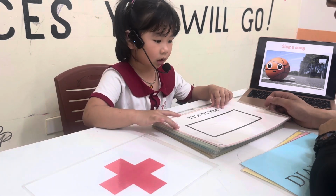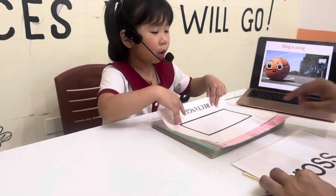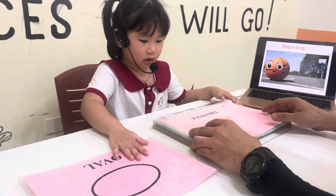Show me, where is the cross? Cross. What shape is it? It's a cross. It's a rectangle. It's a rectangle. Okay. Wait, Sunny. Okay. It's a triangle.